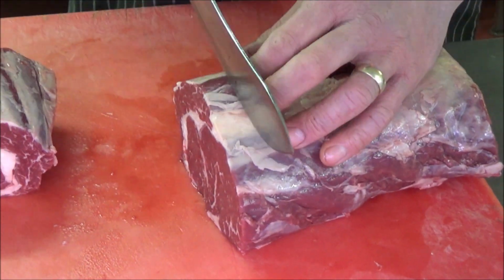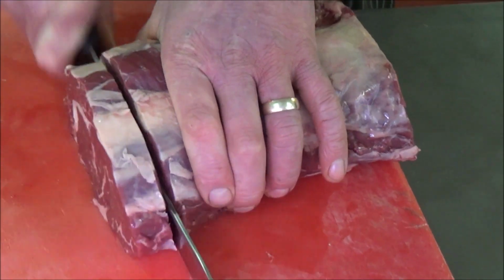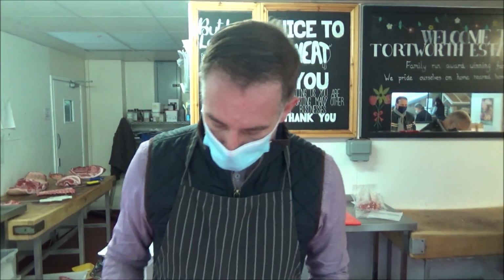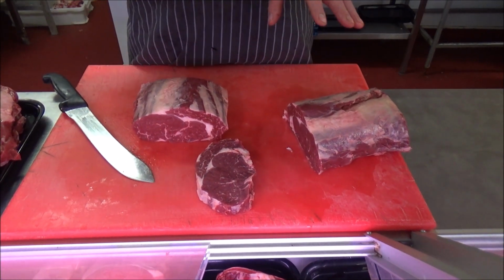Now, I'm going to cut you 3 steaks. Richard, I want you to go home and cook them like this. I want you to have a very hot pan. I want you to put your steaks on a plate and let them come down to room temperature. Give them a bit of seasoning, a bit of pepper. Don't put any salt on until just before cooking. Once they're down at room temperature and you've got a really hot pan, put that steak in that pan. Don't move it. Leave it for 3 minutes.